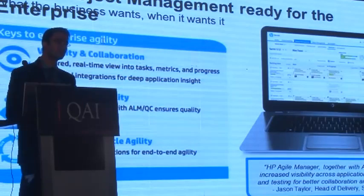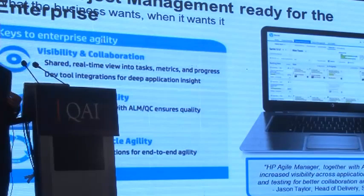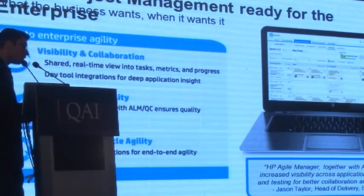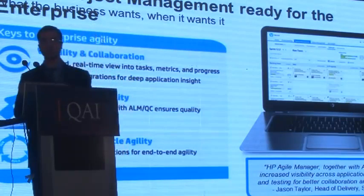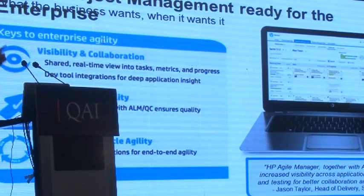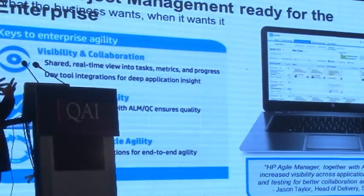In fact, I met a customer in Delhi just last week, and the first pain point the customer told me was: today I want to understand what each developer is working on, and what is the status of each and every requirement that has been laid out to be accomplished in that particular sprint. So to be able to manage work in a very granular way, we need an enterprise-grade tool that can not just provide visibility and collaboration, but also balance velocity and quality.